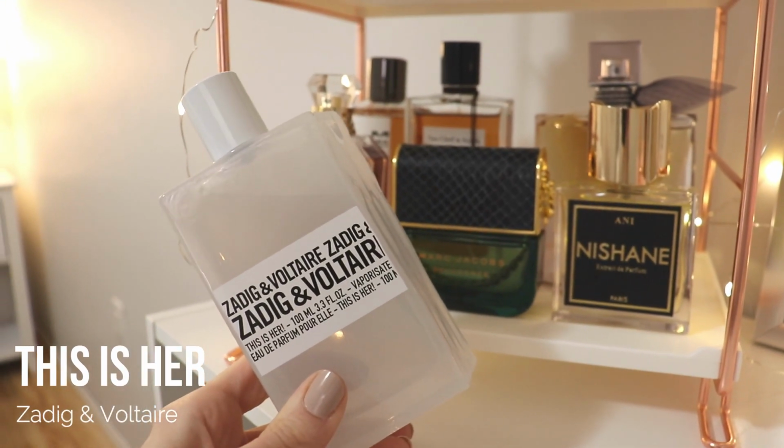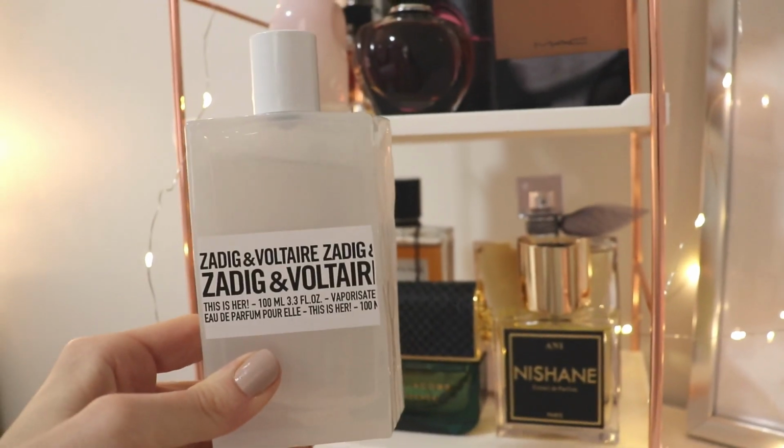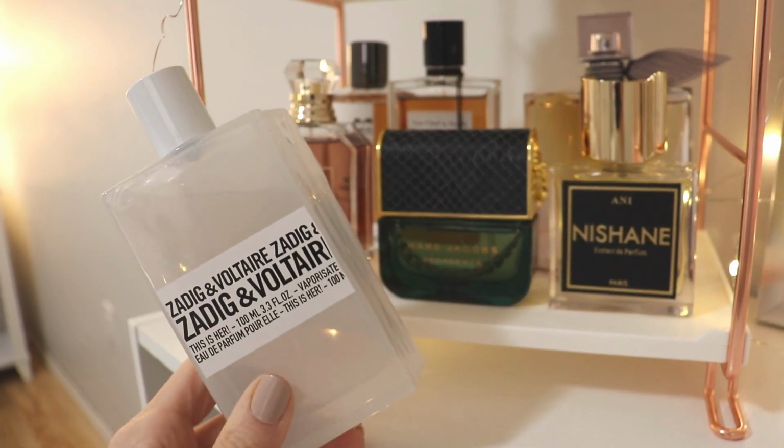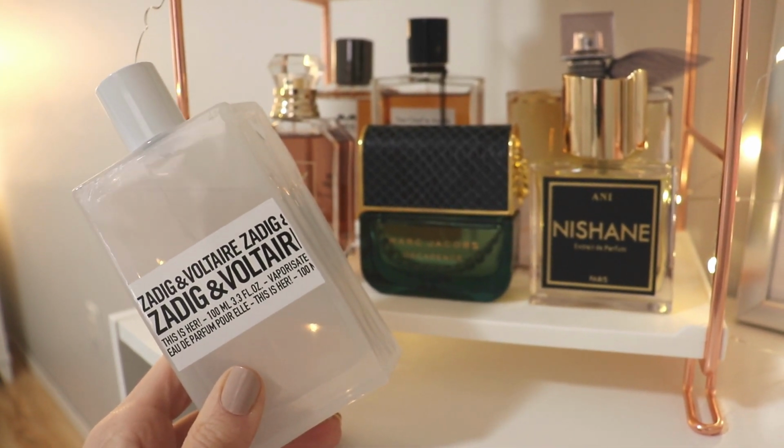We have Zadig and Voltaire. This is This Is Her, and this is a really unique fragrance. This one's actually quite new to my collection. I've only had it for a couple of months, and you can see I've already put a really good dent in there. This is kind of an interesting, unique floral slash gourmand fragrance.